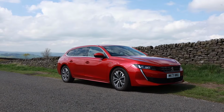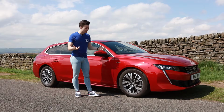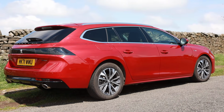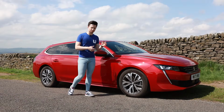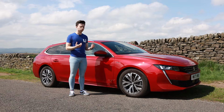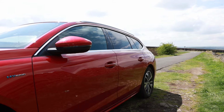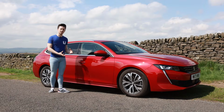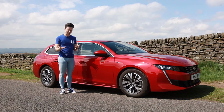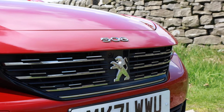So there you have the Peugeot 508 SW Hybrid. It is a very competent all-rounder. It's got just the right amount of class paired with quite a sporty seating position and just enough sport in its drive to make it a really good all-round purchase. And especially as the move towards more efficient cars is happening, this plug-in hybrid gives you quite a good blend of both petrol and futuristic electric drive.